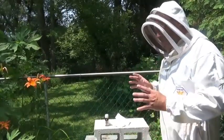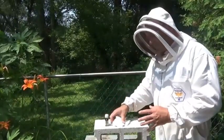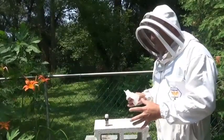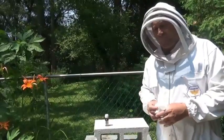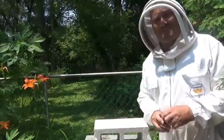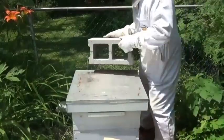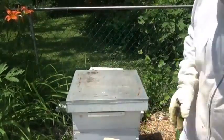So basically what I'm going to do now is put my gloves on. I'm going to take 4 of these partial pieces of Swiffer pads, and I'm going to open up hive number 1 and take a look, see if I can find the queen, and then we'll end up putting the Swiffer pads in there. And we'll see how things go. Let's open up hive number 1. Okay, so remove the brick. Keeps the lid down. I got a little bit of smoke here.